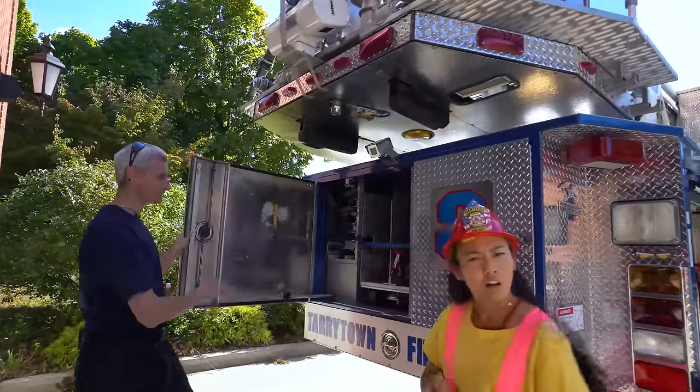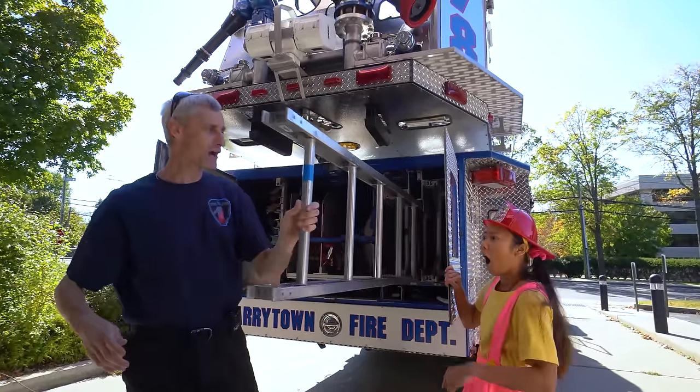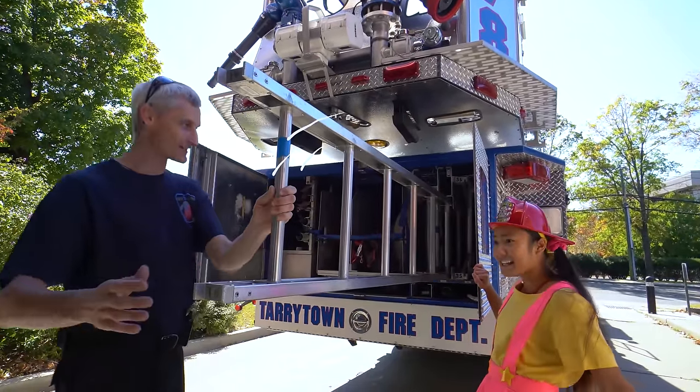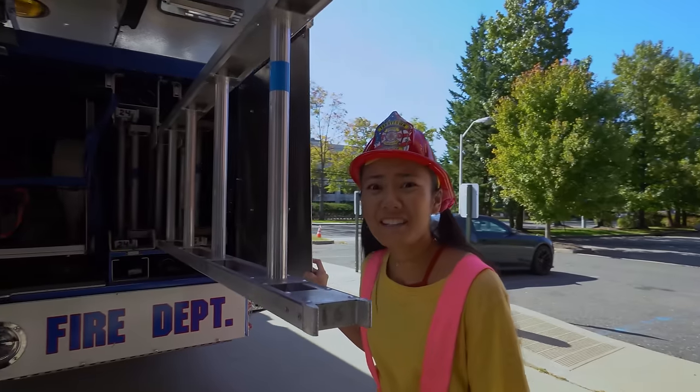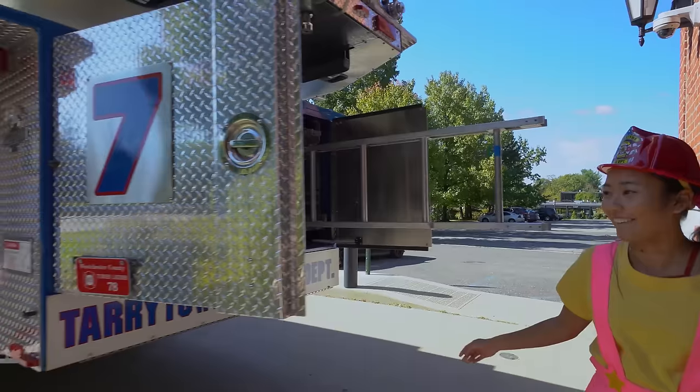Take a look in the back of the fire truck. We got a ground ladder. Oh my goodness. It is super long. It's so long. All right, let me show you something else.